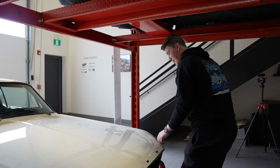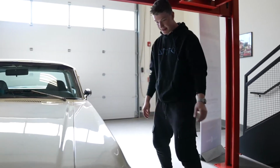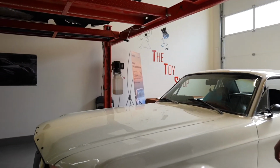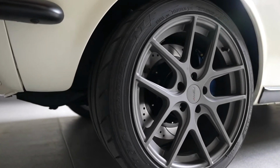Yeah, so that's basically it. If we come around to the side, we'll shuffle over here. So we've got Nitto DOT racing slicks. They are street legal, but they're as close to a slick as you can possibly get.